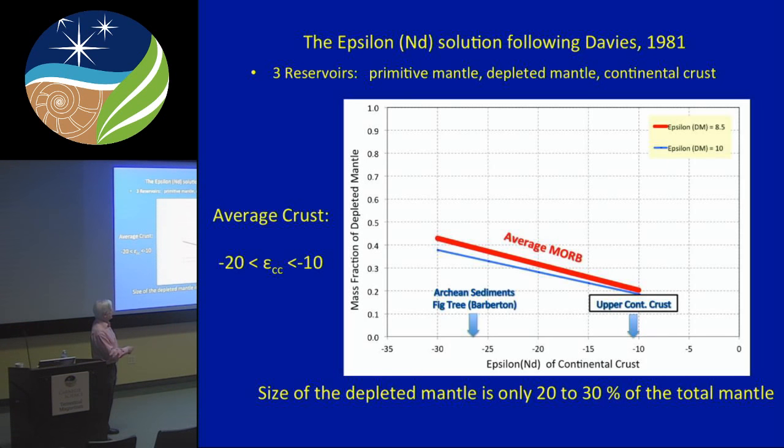We know the upper continental crust pretty well. It's around -10, -11, -12, something like that. We know this from shales and sediments in general, which sample the upper continental crust pretty well, but we don't know the lower continental crust very well. Archean sediments, for example, would be that. Well, the bulk crust certainly doesn't have this composition, but it might, for example, have this kind of composition.